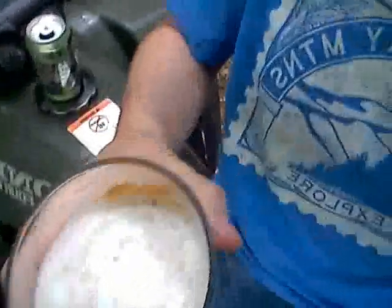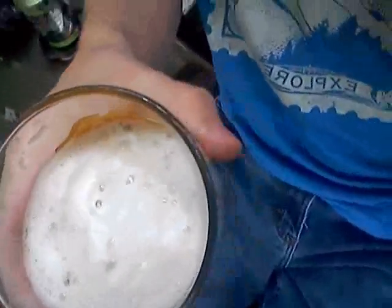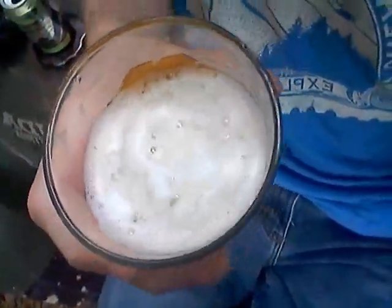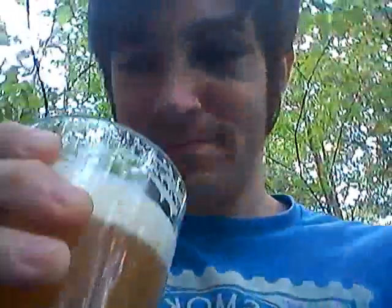Interesting note. And look at the head, though. See if I can tilt this without dropping the laptop. Can you see it? Pretty cool, to me anyways. And it's very, well, not very bitter. It's bitter.